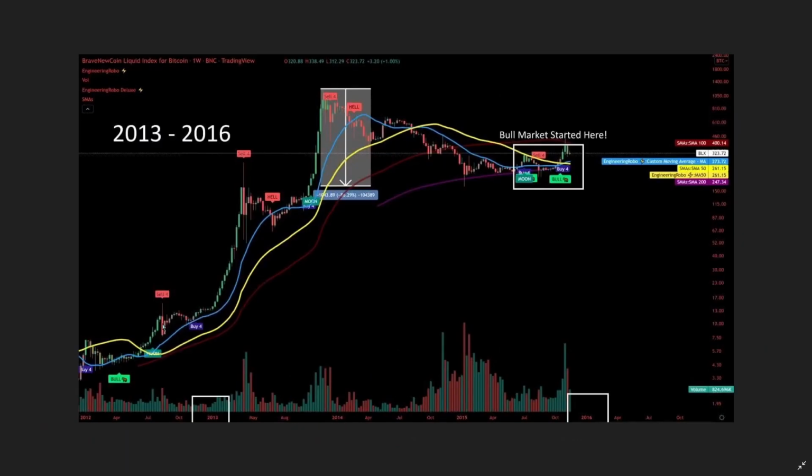After trading hilariously sideways throughout 2012, we can see 2013 met with some tremendous upside, leading all the way into 2014, where the market peaked and we were met with bearish robos and over 80% in downside that followed.